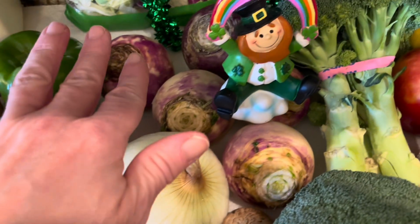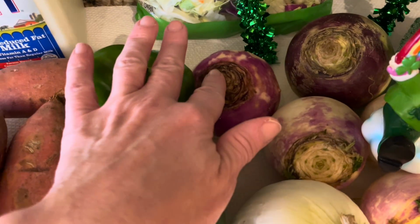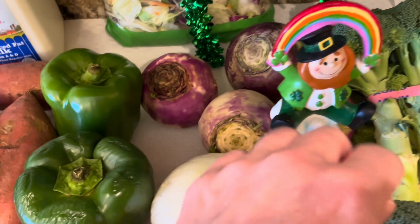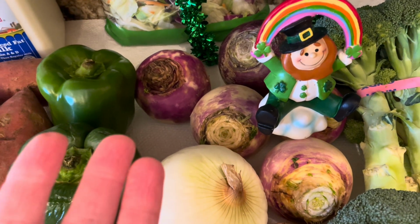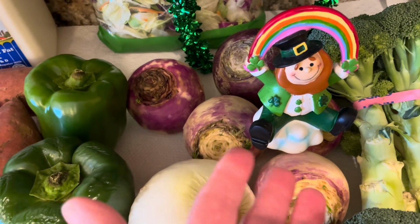And then we got some turnips, and look at those gorgeous colors, that purple. Ooh, all I can think of is turnip soup. But guys, let me know what your recipes are for turnips, because obviously we have a lot of them.